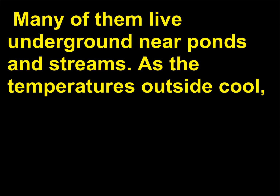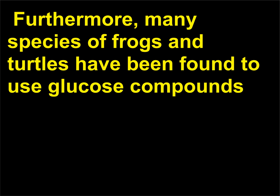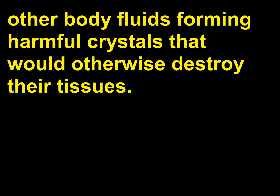Many of them live underground near ponds and streams. As the temperatures outside cool, their body metabolism slows down, which makes it possible to survive long periods without much food, or even oxygen. Furthermore, many species of frogs and turtles have been found to use glucose compounds as a kind of antifreeze that allows their bodies to freeze without their blood and other body fluids forming harmful crystals that would otherwise destroy their tissues.